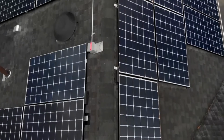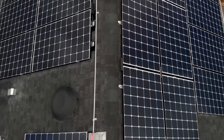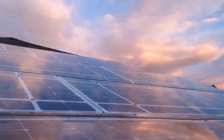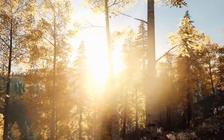In fact, solar may make sense for one household, but not for the house next door. This discrepancy can be attributed to the financial and practical considerations in determining viability. Before getting solar panels, get quotes from several reputable installers to compare.